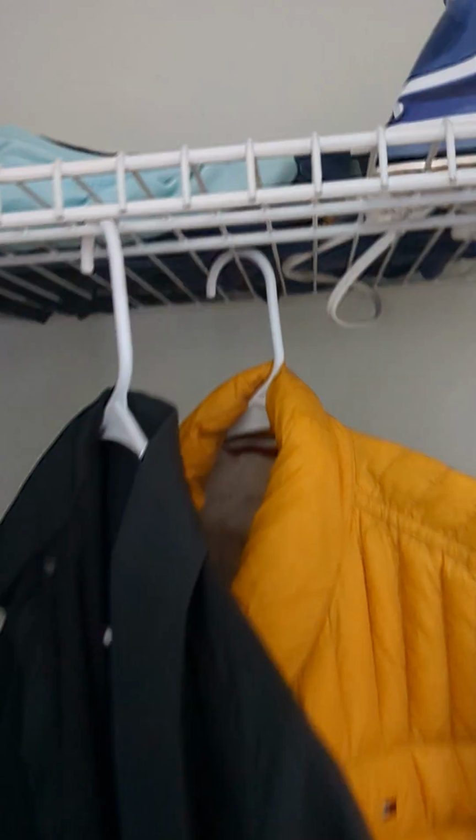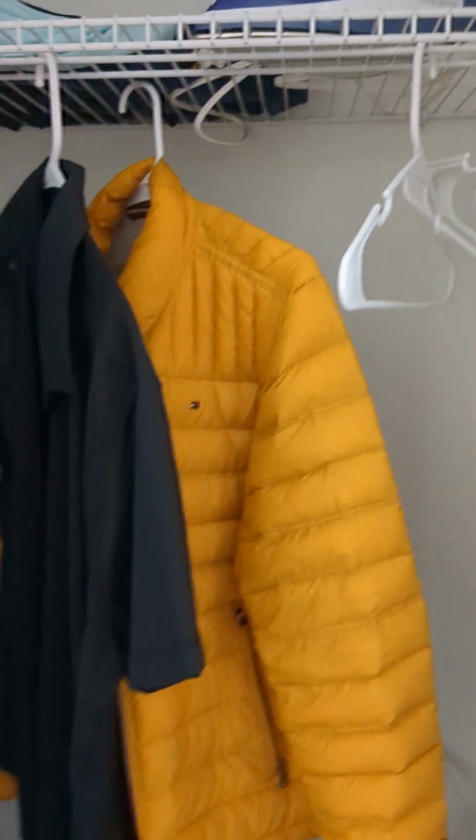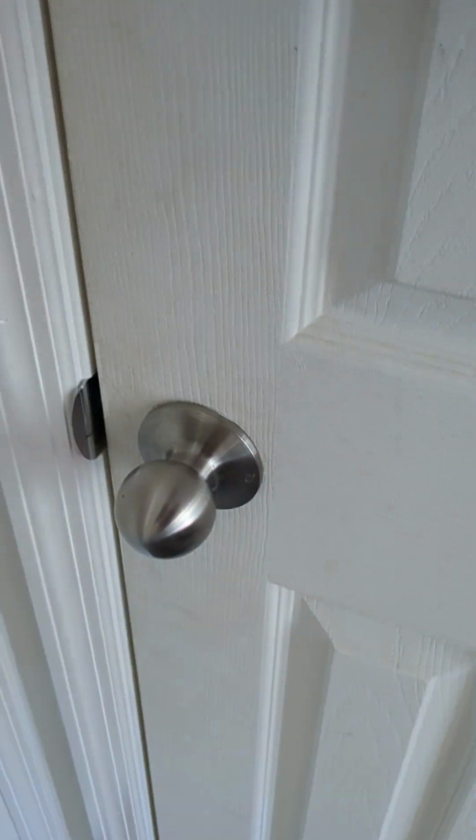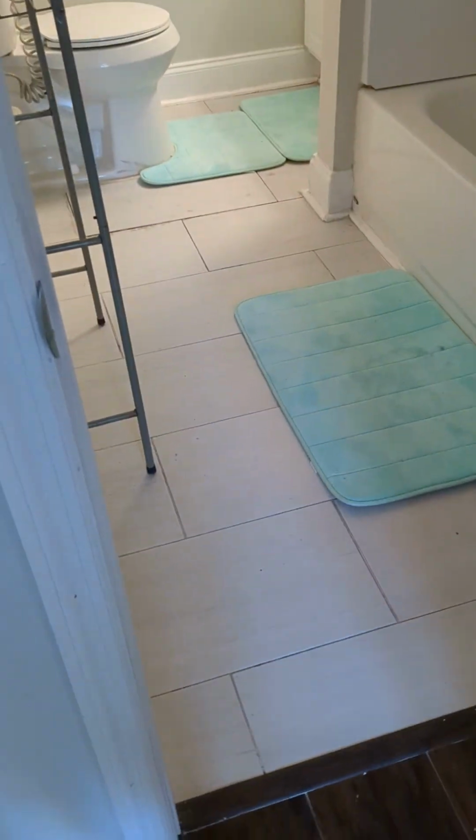And as you can see here, what they've done is they've been hanging them on the inside. So a bar would be helpful. The shelf is at the right height. So that's nice. Let's take a look and see what's in this door. And I think probably we're going to see a bathroom. Yep, that's the case. So tiled floor bathroom with a tub surround.